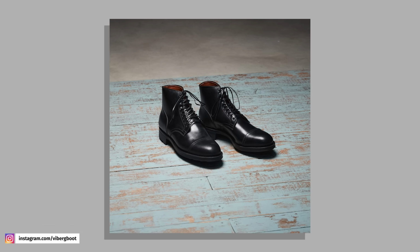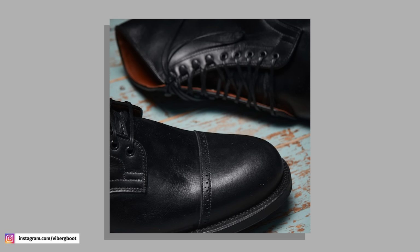Next up is Viberg, and I feel like they're coming out with a new pair of boots or a couple different pairs of boots every single week, because I've been doing this new boot drop on BootSpy.com for a couple weeks now, and Viberg's been in every single one of them. But Viberg just released their service boot in black French calf leather. And this looks really nice. This is a really nice looking boot.